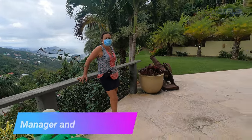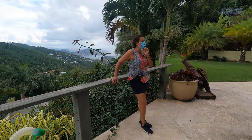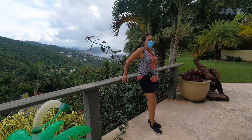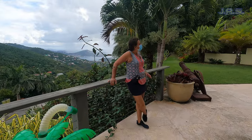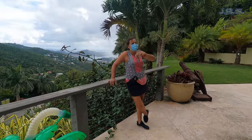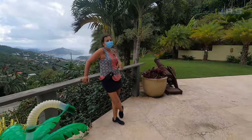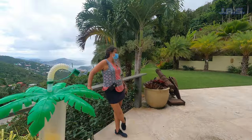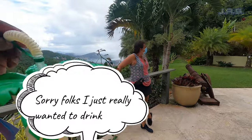Thank you for visiting. So a little bit about the history. In the 1780s, this property was a sugarcane and cotton plantation. Back then it was 200 acres. It went up over this mountain, down on the south side where your ship is, and down into this valley. Thank goodness today we only have 5.5 acres, as it is a year-round thing with the gardening and keeping everything up.